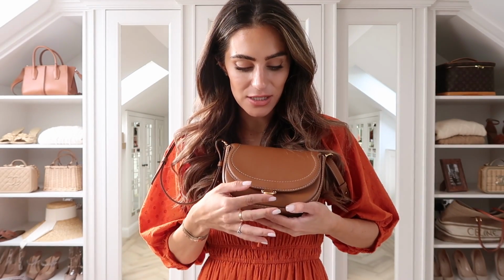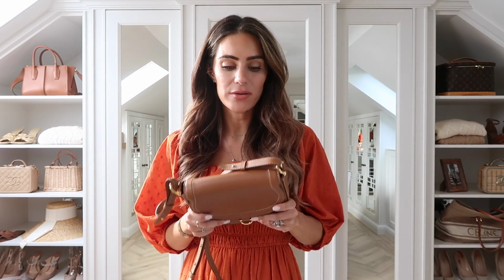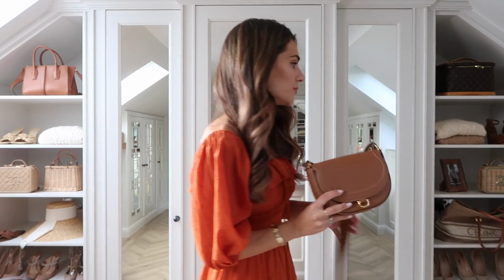Not heavily branded, it just has this small C clasp here. Lovely skinny strap, and I wear this so much and it actually gets battered, but it's such a great bag for going on dog walks or wearing with a cute white dress. It's a great all-rounder that just wears so well. I've not tried loads of bags from Carolina Herrera, but I feel like this bag is such an underdog. So beautiful.